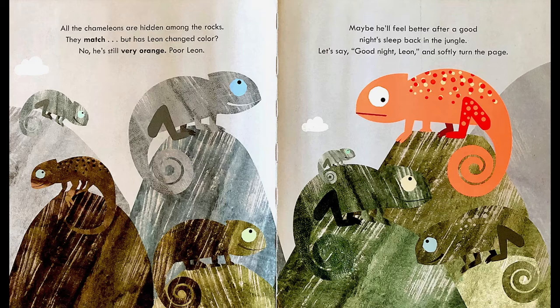All the chameleons are hidden among the rocks. They match. But has Leon changed color? No, he's still very orange. Poor Leon. Maybe he'll feel better after a good night's sleep back in the jungle. Let's say good night, Leon, and softly turn the page.